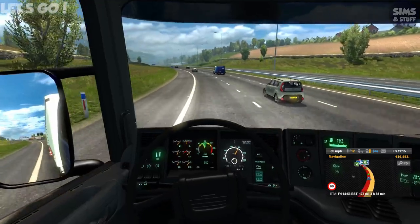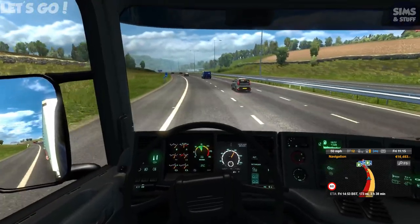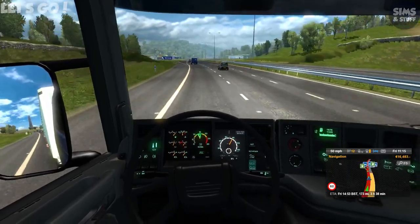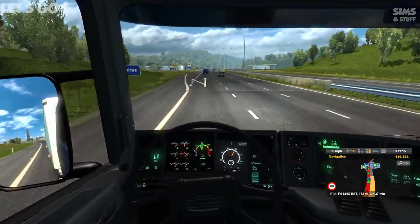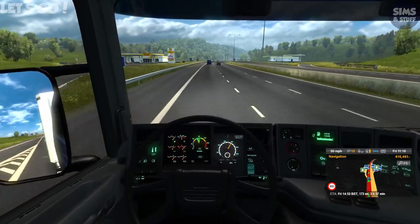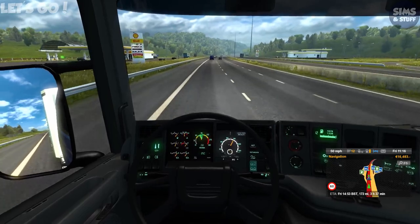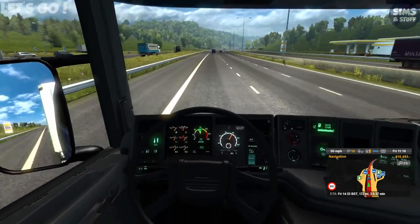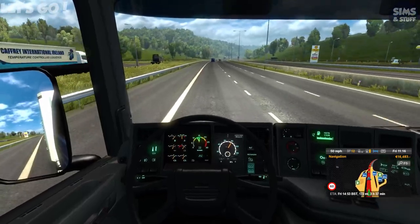Well, my driver's tired, but I've got to get this load down. So yeah, do you think I made the right choice? Is this the right truck? I did hint that I would be going Scania. So always knew that this was going to be a thing, but I thought I'd be going new S-Line. I didn't think I'd be going awesome, old-school Scania.